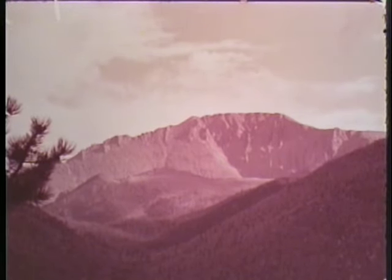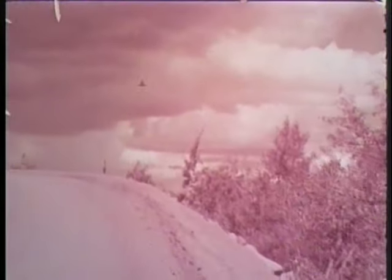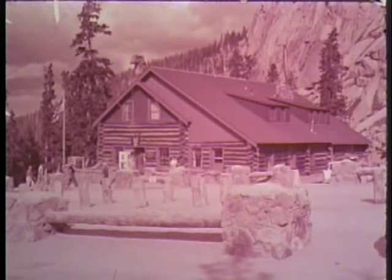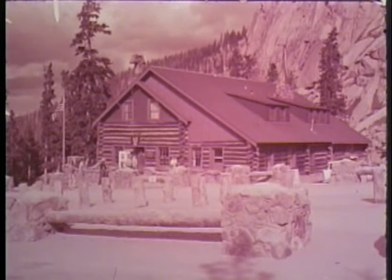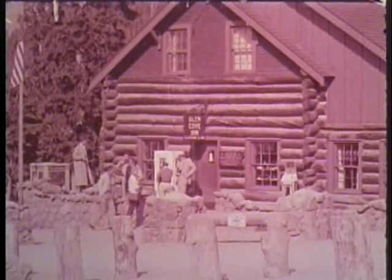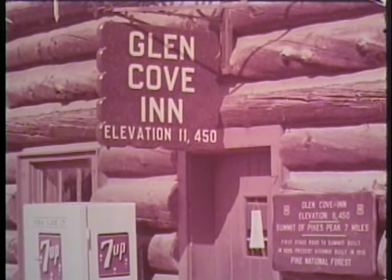Little by little, the grades get steeper, the curves sharper, and you're going up and up. Halfway up at Glen Cove, we gave the car a rest. And we took time out for a 7-Up while we shopped for souvenirs and admired the view. This used to be a stop for the horse-drawn carriages that climbed the peak, just as our autos do now.